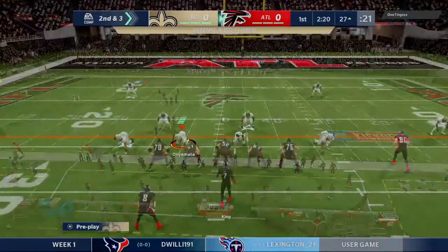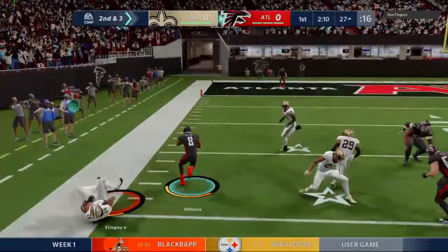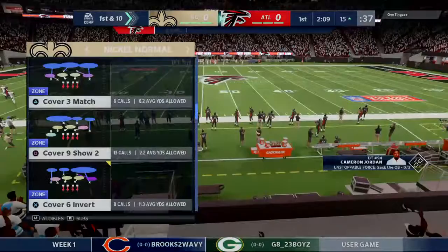So they'll come up after the gain of 7 on a 2nd and 3. He'll look to throw. They'll try and set up the screen. It's complete. And he's going to be out down inside the 20 at the 15. 11 yards there. First down. They ran that one well.